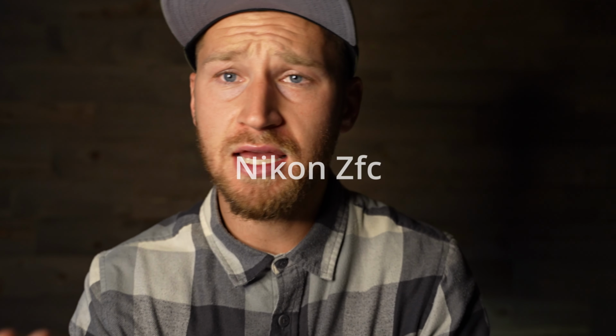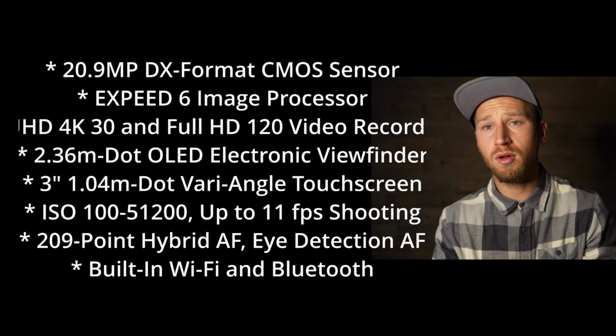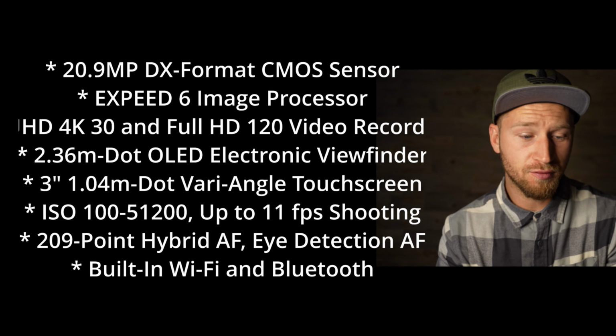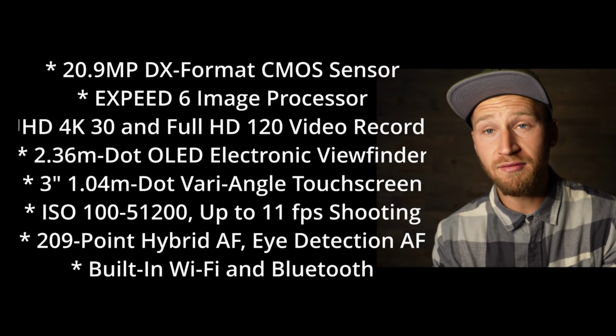Number 3 on the list is the Nikon Zfc. That is that cool little retro camera you may have seen come out somewhat recently. It's an APS-C camera by Nikon, 20.9 megapixels. If you're a hipster in Portland or some other city, I don't know, you might like to do street photography with this thing. It is pretty cool. It'll do 4K 30, HD 120, and it says it will do 11 frames per second.